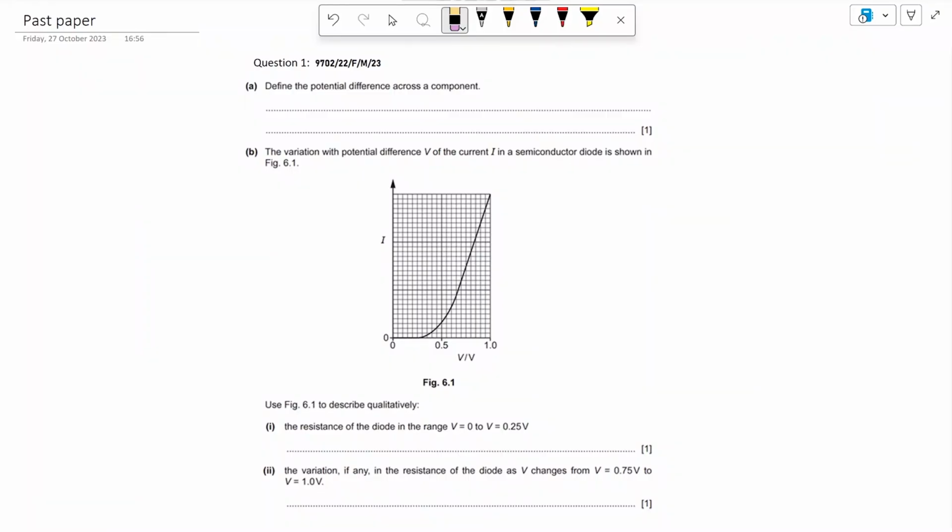Okay, so with that out of the way, we can now start working some past paper questions. And I will be starting with the February-March 2023. So let's get started. Define the potential difference across a component. The potential difference is the energy per unit charge, or the work done per unit charge. So I'm just going to write energy. Moving on to B.